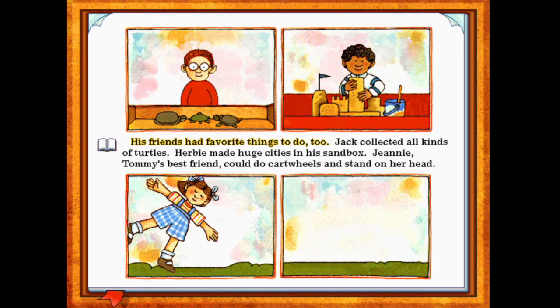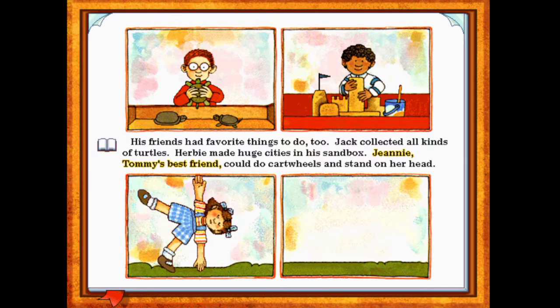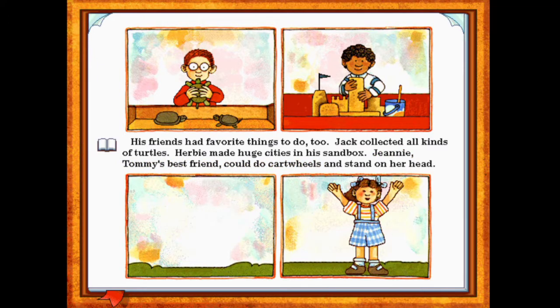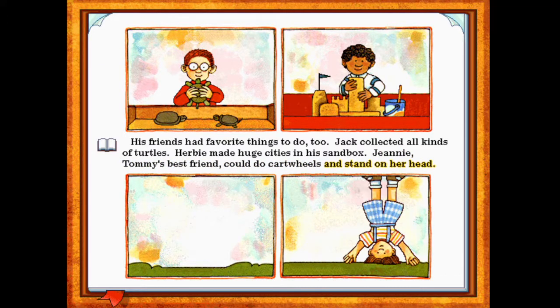His friends had favorite things to do, too. Jack collected all kinds of turtles. Herbie made huge cities in his sandbox. Jeannie, Tommy's best friend, could do cartwheels and stand on her head.